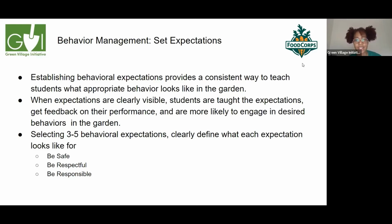All right, so first is to set expectations. I think establishing behavioral expectations provides a consistent way to teach your students what appropriate behavior looks like, especially in the garden, considering it might be a new environment for a lot of students. It's important to set that expectation before heading out if this is their first time being in the garden. When your expectations are clear and visible, and students get feedback on their performance, they're more likely to engage in that desired behavior in the garden.